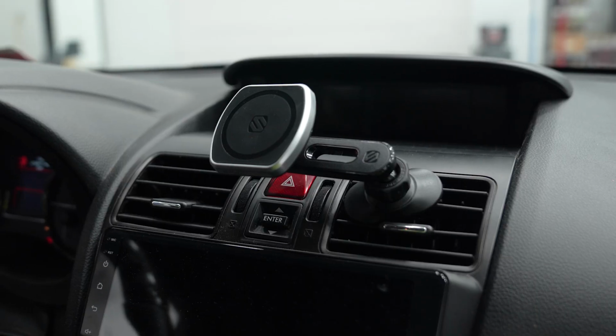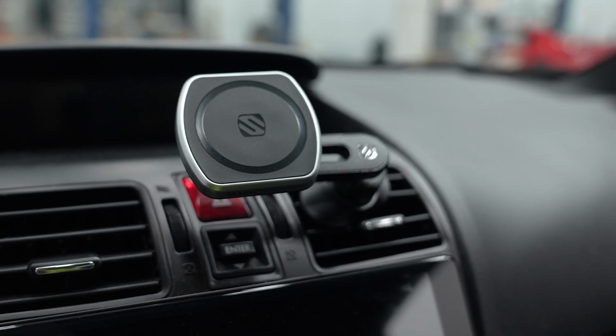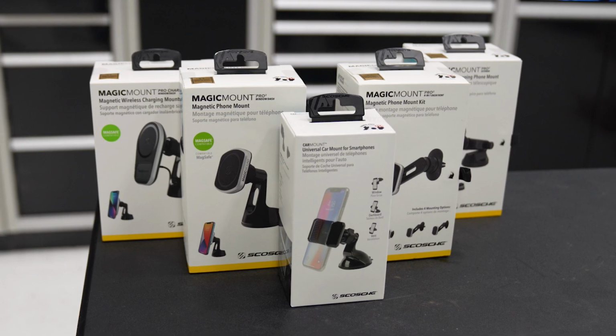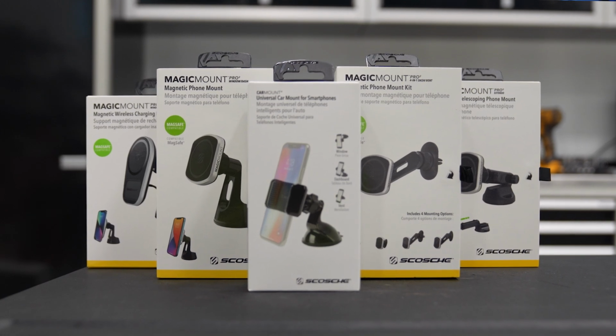a really nice handy feature to have. In addition, I like the fact that this can mount to the vent, or it's also able to mount on the dash with some 3M tape. And I tell you what, these magnets are super strong. Even during some spirited driving, this thing's not going anywhere.